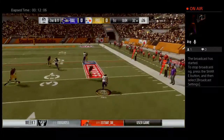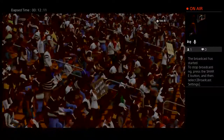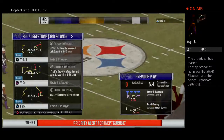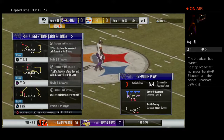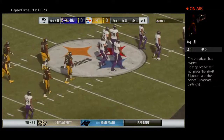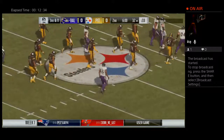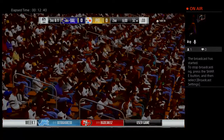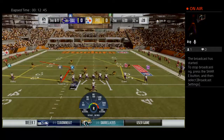Now it's Watson. He's going to flip that out to the flat. It's complete. And he maybe makes it back to the line of scrimmage. That's it. They'll get nothing out of that one, and it's going to lead to a 3rd down. They had the catch on 2nd down, but it didn't help at all, and now they're looking at 3rd down here.